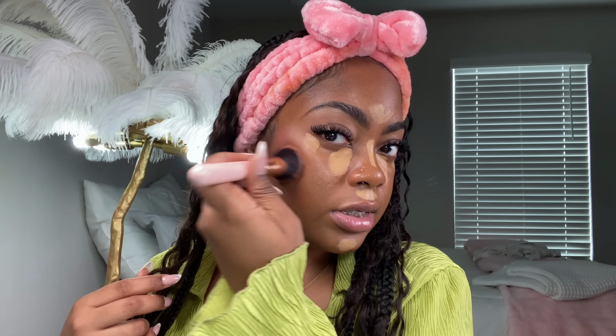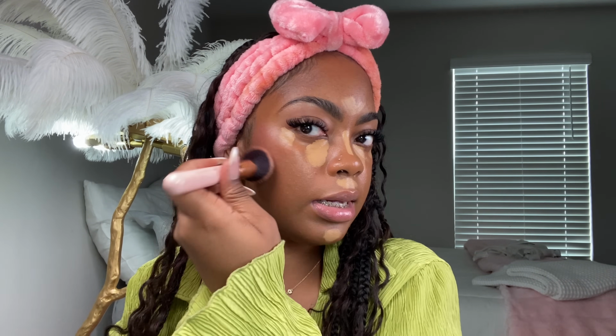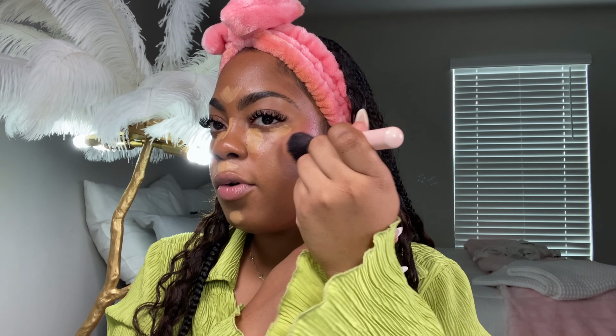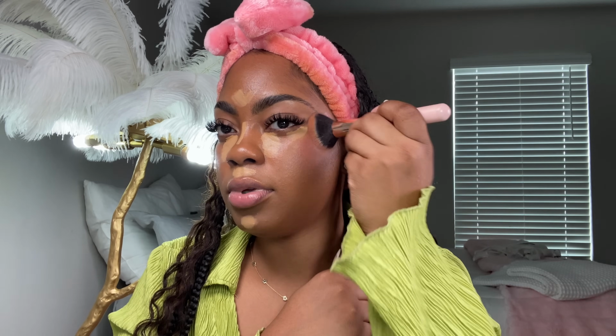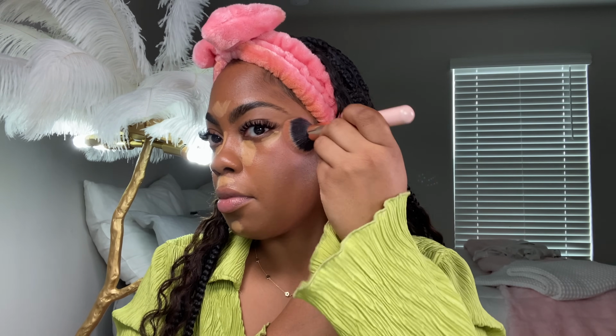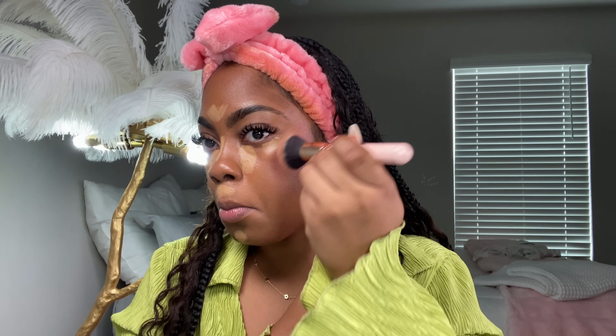I feel like with these types of products, it's buildable, you know, it's safe. Like with Rare Beauty, it's very pigmented. I kind of stay away from pigmented stuff because I like when I can build on my makeup, you know. So I really like this one. I just blend really.